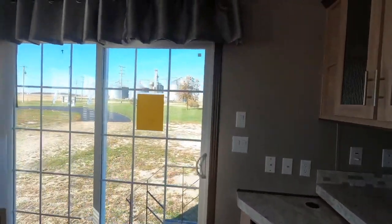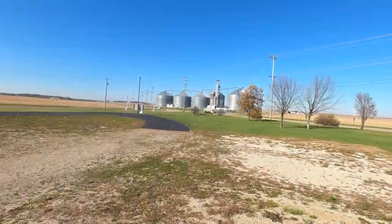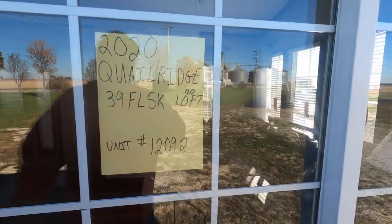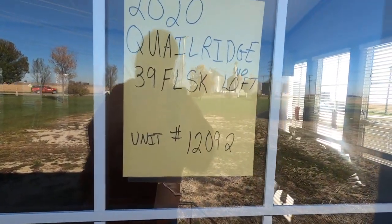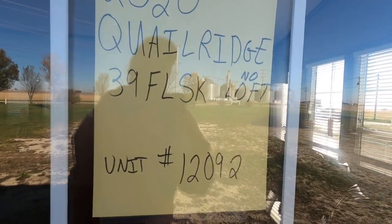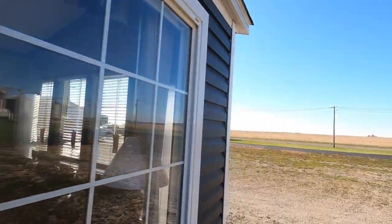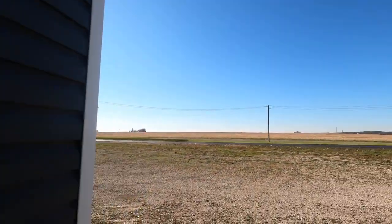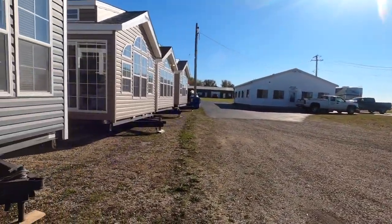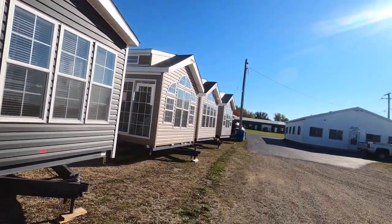This is unit number 12092. I'm sorry, I misspoke. 2020 Quailridge 39FLSK, no loft with the washer dryer. So right now in the fall of 2020, our unsold trailers are 2 one-bedroom non-lofts and 2 loft.